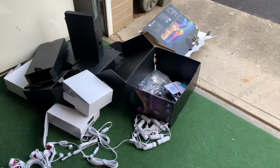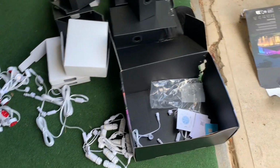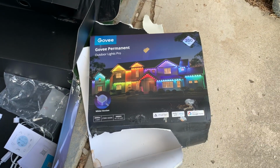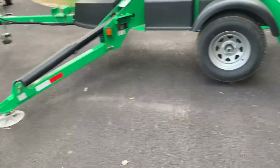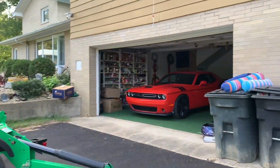I'm doing my second voiceover on this short video. My son Riley installed my Govee Light Pro set that I got for Christmas from James. James rented this big lift so Riley could get these installed. I got them for Christmas last year.